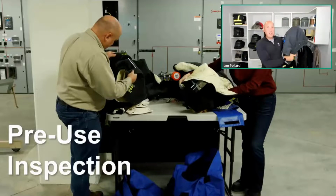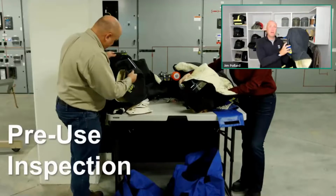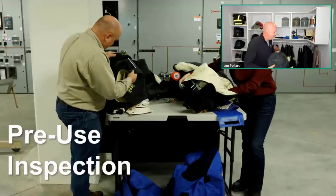So having a ventilation system that brings fresh air from the outside to the inside is very important for worker comfort. If a worker were to suffer from heat stress, that will then diminish their ability to make good decisions. So if you're starting to get dizzy or disoriented, those are not good things to have happen if you're performing energized work tasks. So the ventilation system is really important if you have to use the hood for any longer than about a minute. And again, no matter what the hood style, they all get hot, so make sure you account for the ventilation.